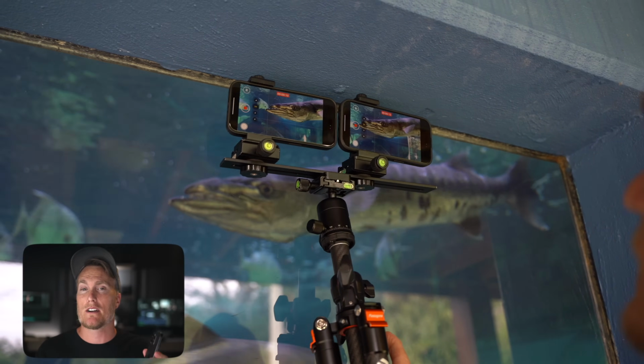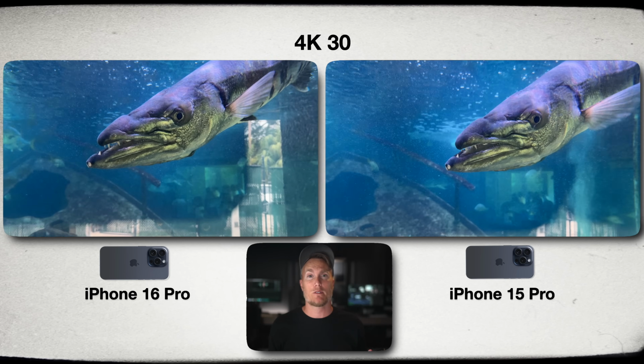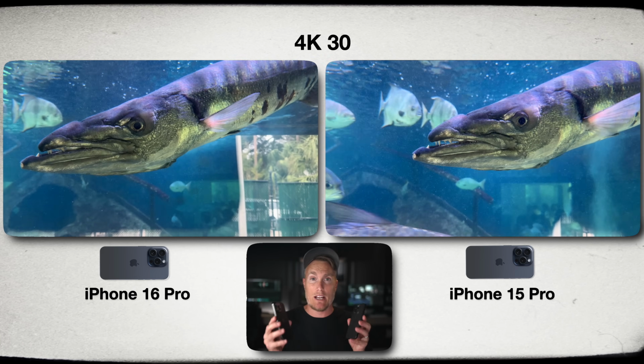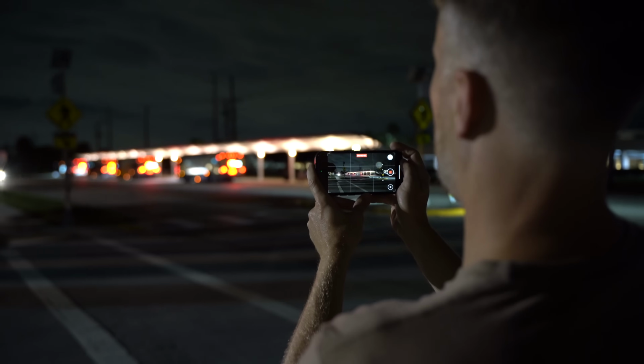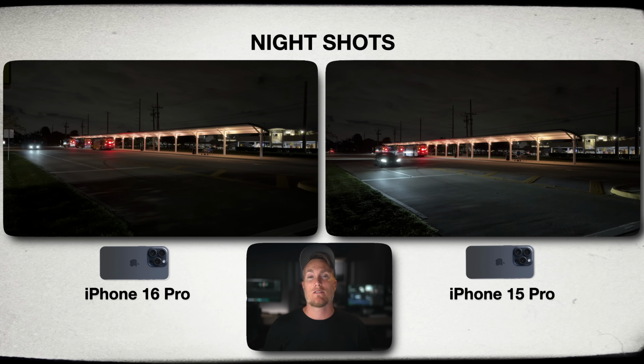Off the bat, you can see that the iPhone 16 Pro has a bigger display at 6.3 inches compared to the 15 Pro, which has a display of 6.1 inches. It's not a major difference, but it's one that you might need to take into consideration, especially if you're hand-holding both of these cameras. It's going to be more difficult for your thumb to reach across the display on the 16 Pro if you have smaller hands.